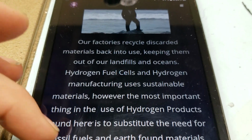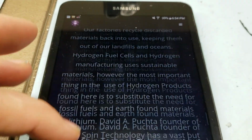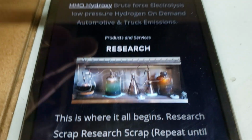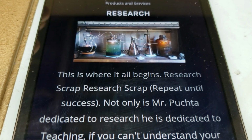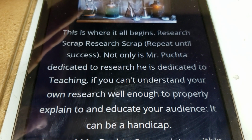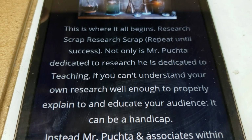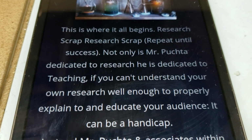So this is our mission statement. First, it's research. This is where it all begins. Research, scrap, repeat until success. Not only is Mr. Puckta dedicated to research, he's dedicated to teaching. If you don't understand or can't understand your own research well enough to properly explain it to and educate your audience, by definition, it can be a handicap.